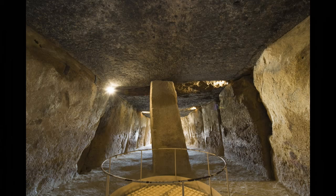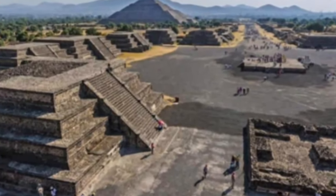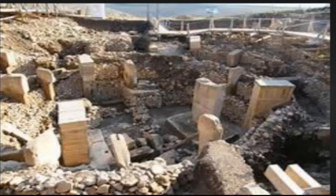I think that they were covered over later because they were holy sites, just like Göbekli Tepe was covered over. They turned into a shrine, like a pyramid, like a holy place where they could go bury their dead, because it was very important to them.